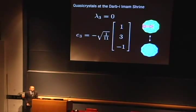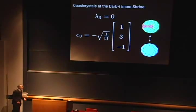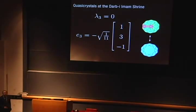And then finally, the third eigenvalue is 0. This eigenvector is actually pretty simple: 1, 3, minus 1. And that tells you, as I've shown graphically, that every time you see a decagon, you can substitute 1 bow tie and 3 hexagons. And the matrix is actually degenerate. So this allows us to do, I think, a slightly more simplified linear algebra treatment of all this.